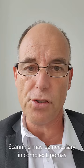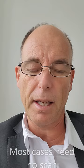A very rare lipoma I recently removed was in somebody's neck here on the right hand side. That was a deep lipoma which also went on to under the parotid gland. And of course, if they're in very difficult locations, we have to have a good scan beforehand to make sure that there are no vital structures nearby that we could potentially damage. So again, in some cases, diagnostic investigations are needed, but in most cases, lipoma surgery is straightforward and doesn't need any diagnostics.